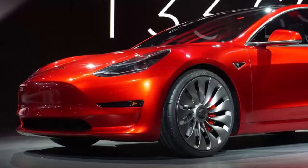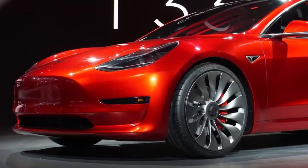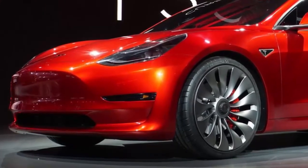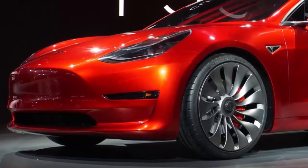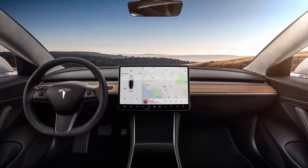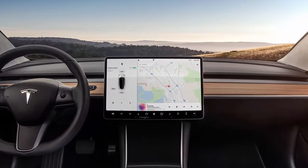According to Forbes, the unveiling was a smash hit as long lines awaited those who wanted to get their first glimpse at Tesla's newest model, which features a full autopilot system. The car was on display at Stanford Shopping Center in Palo Alto and Westfield Century City Mall in Los Angeles.